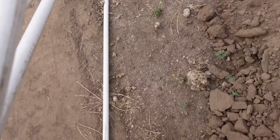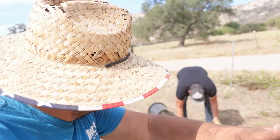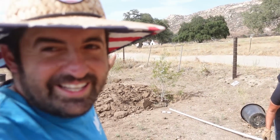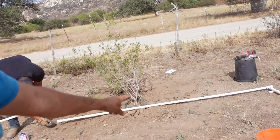And the second batch of pipe. How to do this? All right, so not that we know what we're doing, but we're just gonna glue every single piece together, and then we'll come back and where this tree is, we're gonna cut it, put a T in it, and put a little mushroom bubbler right there.